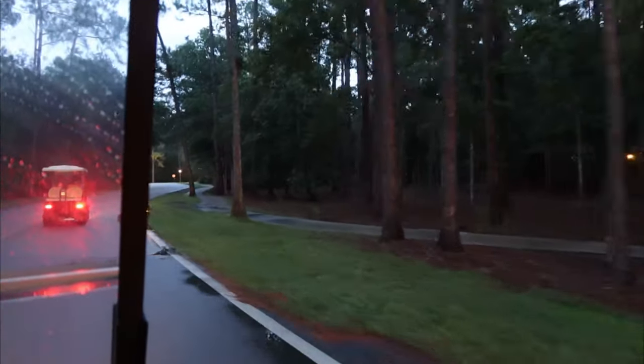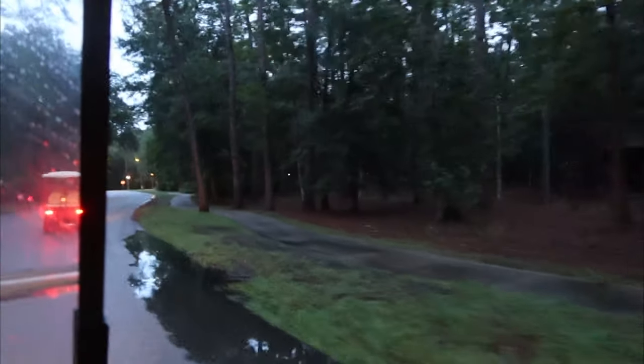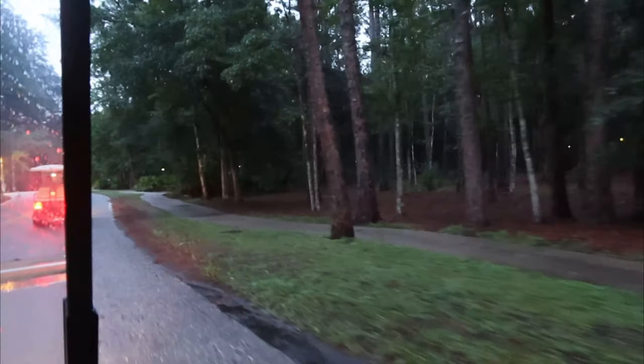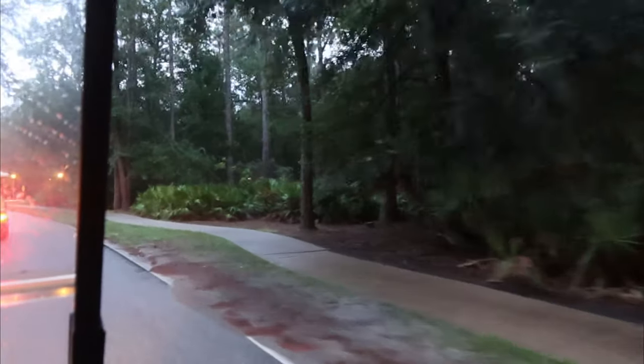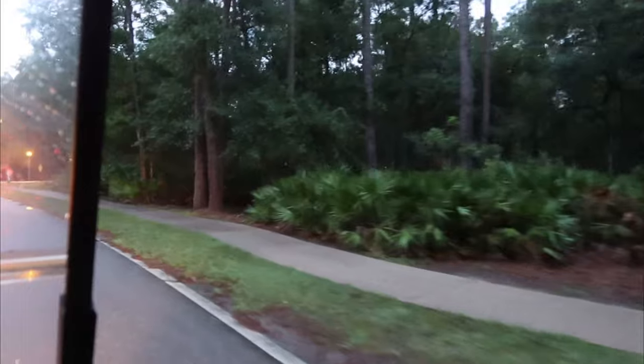It is very beautiful. It's like being in the middle of a forest. It's a campground. Yes, we're lost in the woods. Christoph, guide us home.